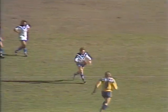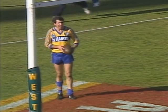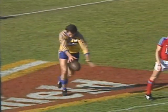Parramatta leading Canterbury Bankstown 8 points to 0. 21 minutes gone, first half. Rank Arena replay of the bomb from Steve Mortimer. Drop out by Cronin.